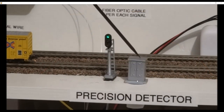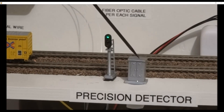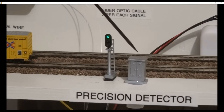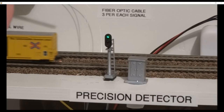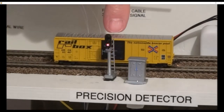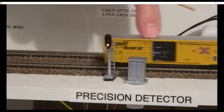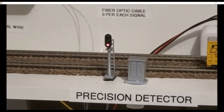This is the precision detector that has been developed by Model Train Technology. It's concealed in a trackside electrical cabinet. It emits an electronic beam that can be adjusted between 5 millimeters and 150 millimeters, which is roughly 1/2 inch to 5.75 inches. When the beam is interrupted, the sensor sends a signal to the signal controller and changes the signal aspect to red. When the signal is cleared, then the signal turns back from red to yellow to flashing yellow and to green.